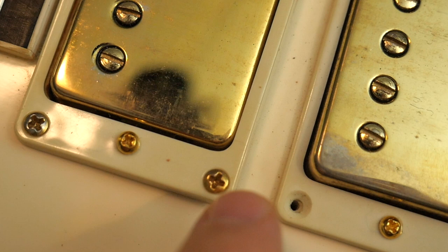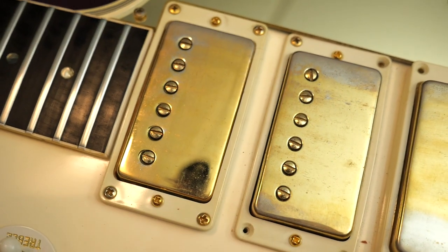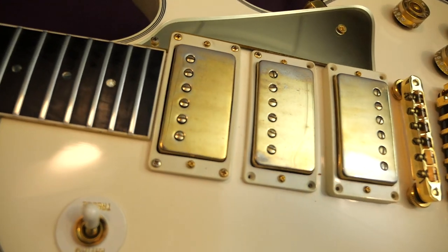You can actually start to see a small fracture right here, so eventually we are going to lose the bottom of this pickup. That's very common in the late 80s and early 90s. That's going to be a sad day.